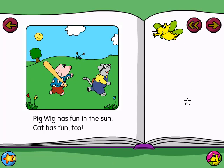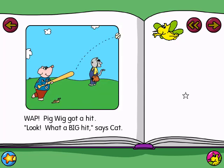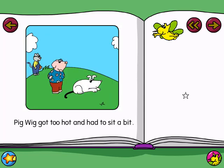Pigwig has fun in the sun. Cat has fun too. Pigwig has a bat. Cat has a mitt. Whap! Pigwig got a hit. Look, what a big hit, says Cat. Pigwig runs and runs. Pigwig got too hot and had to sit a bit.